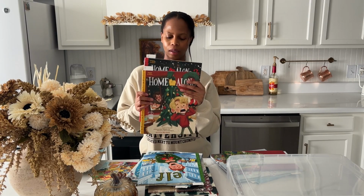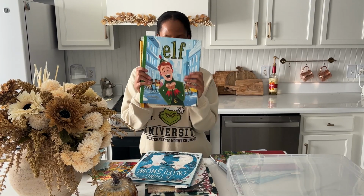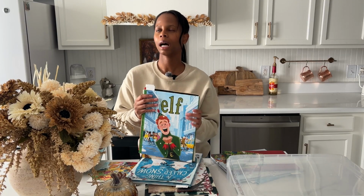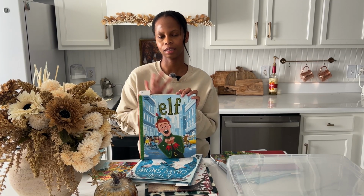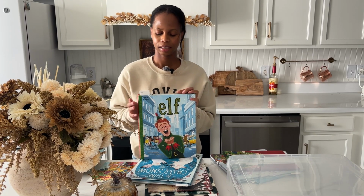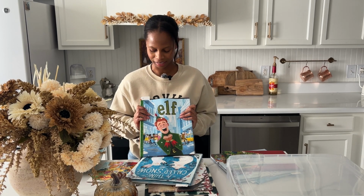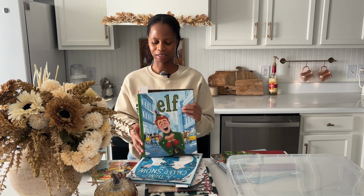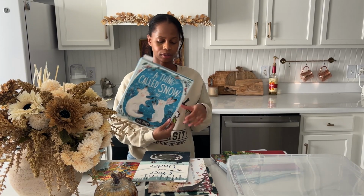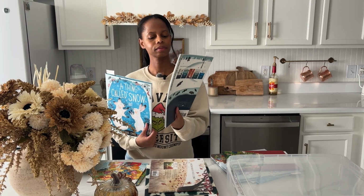Like I said, I have the Home Alones, and I also have, okay, so these are Pop Classics. So also it has an elf. We have this one as well. What else? Pop Classic does a lot of movies into books. Like for Halloween, we had E.T. So I really like these. They're fun. Kind of introduce a movie to the kids, and you also can watch the movie, so I think that's really cool. A thing called Snow, where I had that one, Over and Under in the Snow.